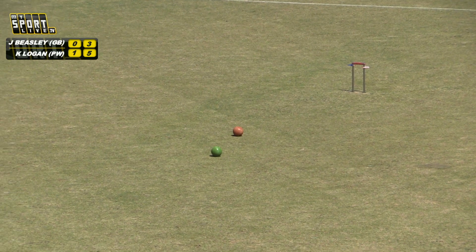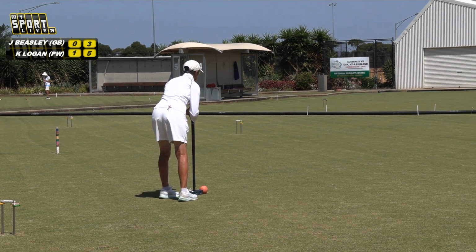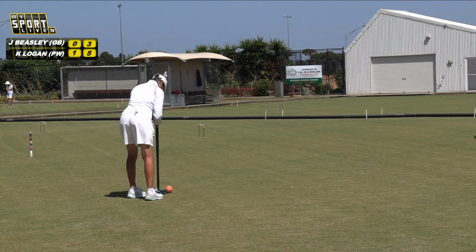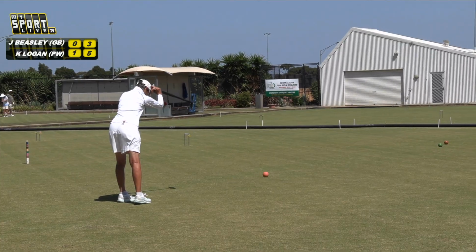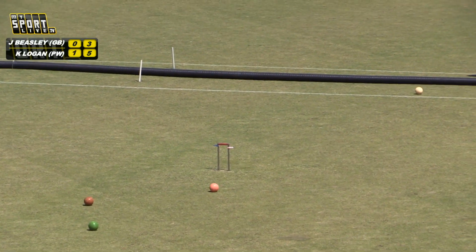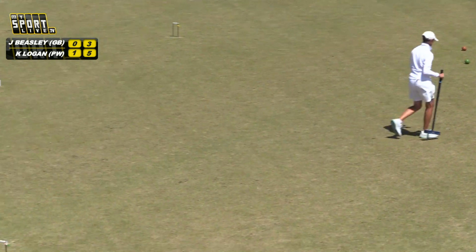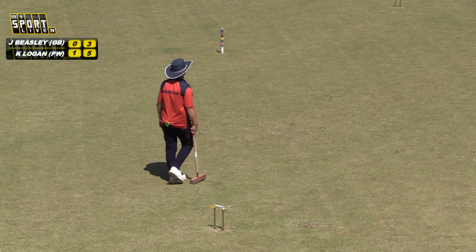That's a fair shot there by Green. Good backup to Brown. So let's just see what Pink's got a shot at. Just pop Brown out of the way a little bit.